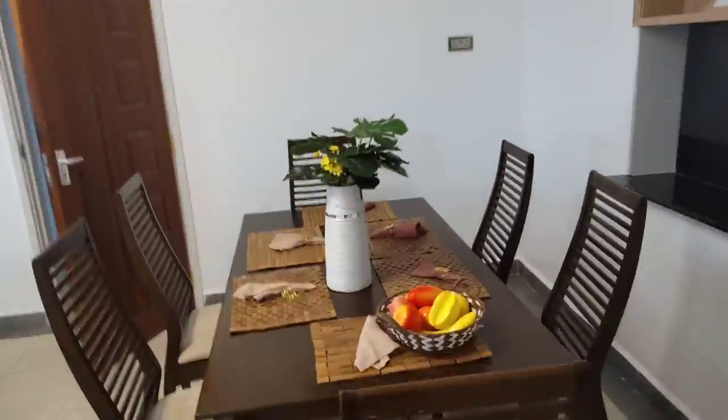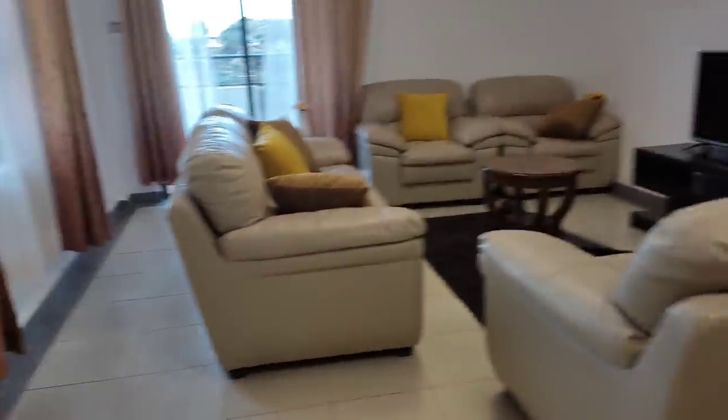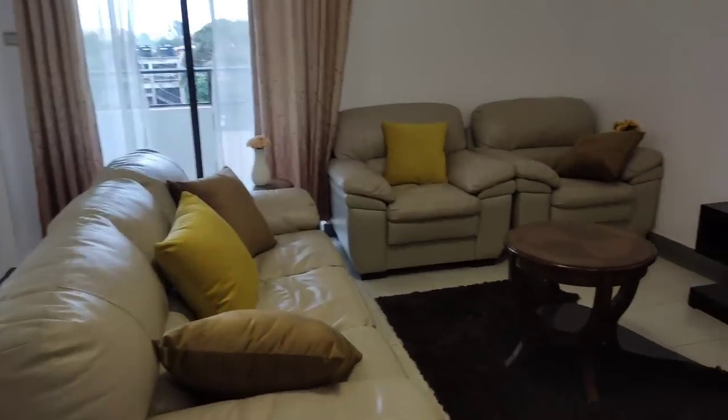Then a place for your dining. It's actually big, it can fit a 6 seater, and you still have your space. And then now the living area.